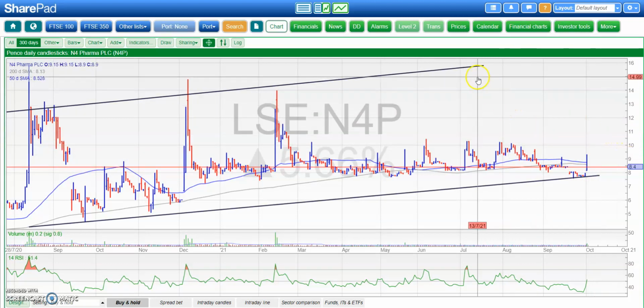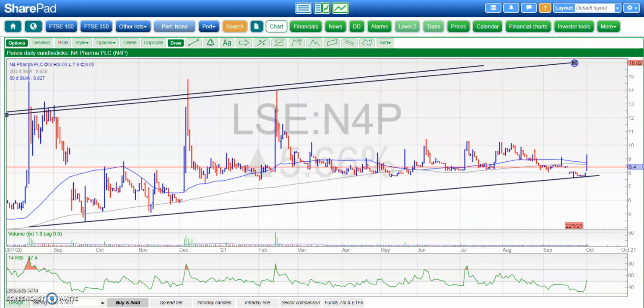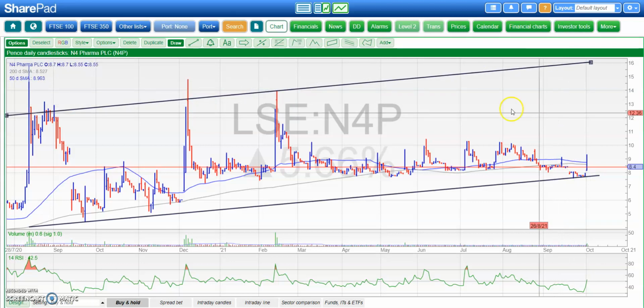You can see that I've got the shares in a rising trend channel that's in place since the summer of 2020, but maybe that's a 3 to 4 month view at the current rate of progress.